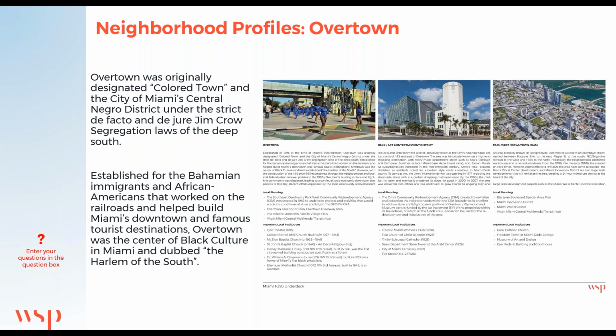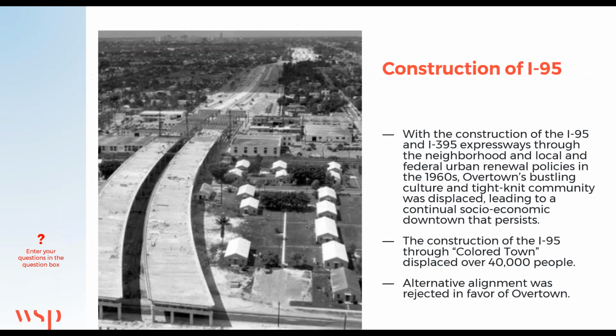It was dismantled and broken in the middle of the last century as the interstate system came in. I-95 came in and used this deemed area, this redlined zoned area, as placement for the interstate system and displaced a number of the population and the economy that was built there.